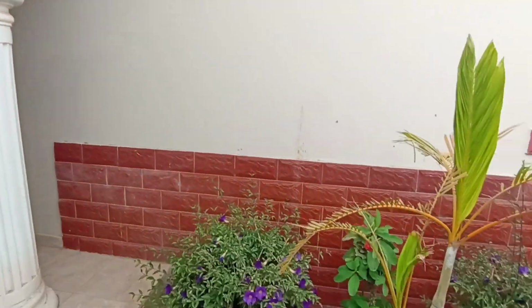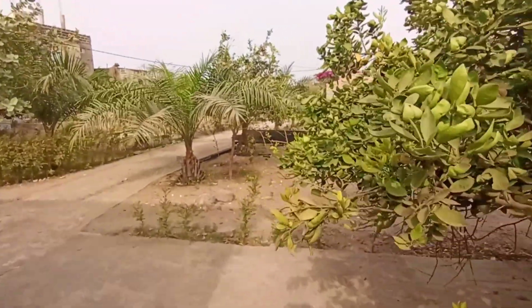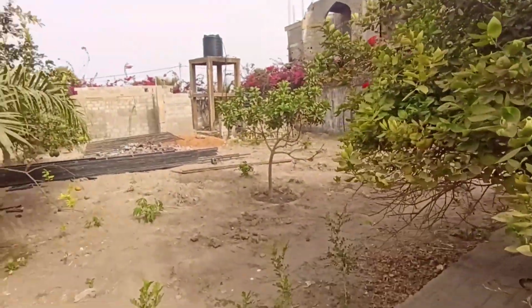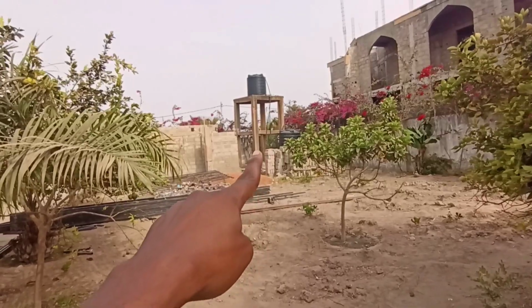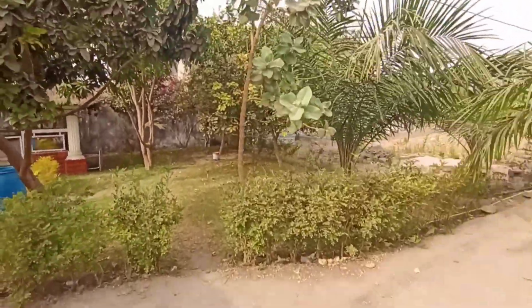So you walk in here. I love that there are plants here and stuff. This yard is so tranquil. I think this is an orange tree right here. So you have access to orange. That's an avocado. Oh, it's a borewell. That's a borewell right there. So you have borewell water, and did I mention that you have security?